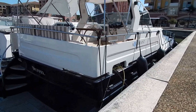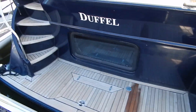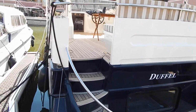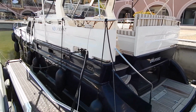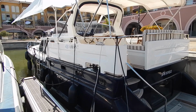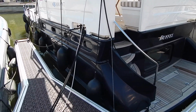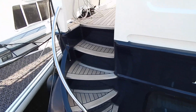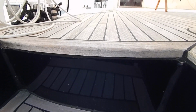This is a rather nice Dutch steel cruiser. I'm not going to murder the name of the constructor, but it was the last boat built before the yard owner took his retirement, and it really does show skill and pride in the work. It's got a good swim platform here. Look at the thickness of that teak.